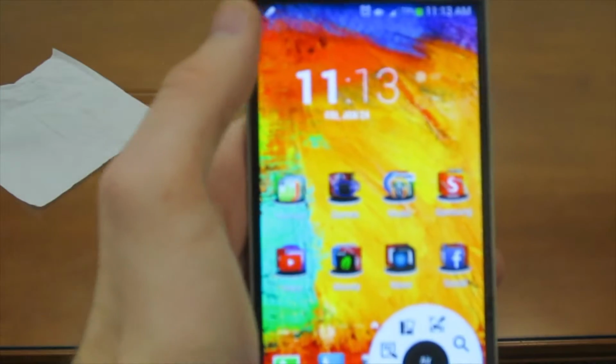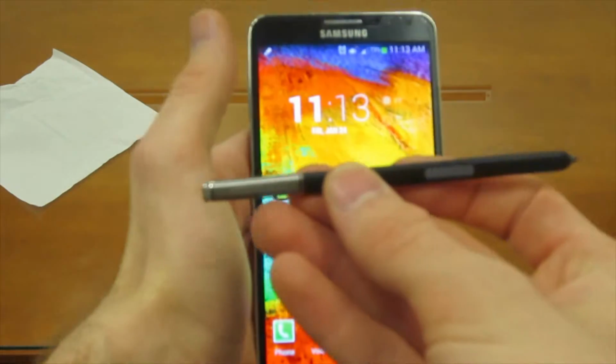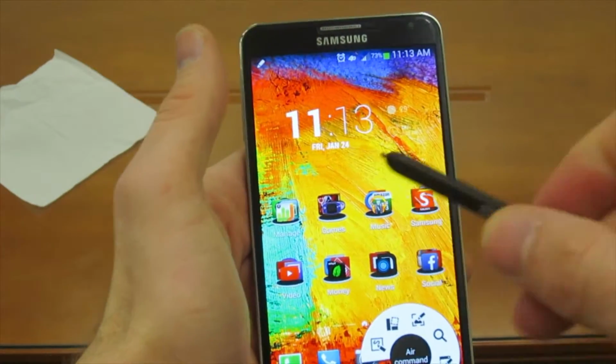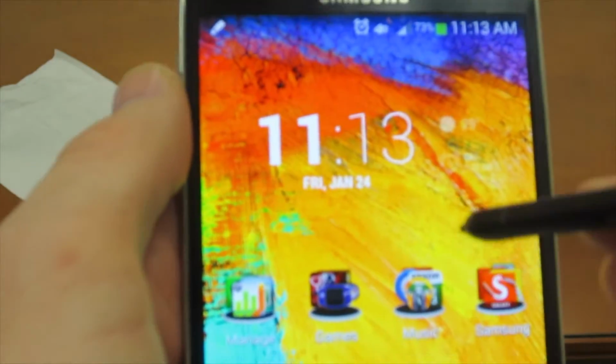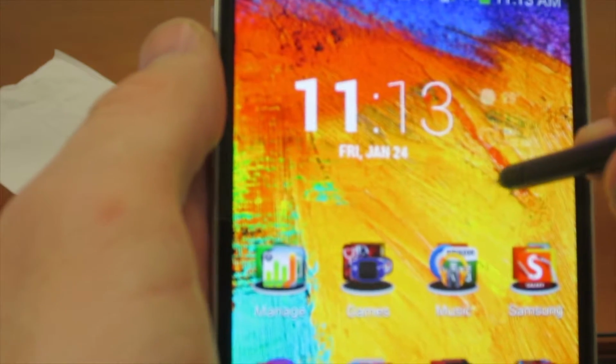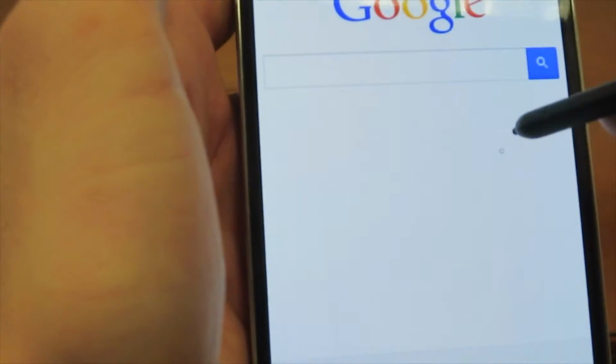Alright, so let's showcase the S Pen. It's pretty small, it's about the shape of a regular pen. This little doodad is a button. If you look closely, if you get the pen close enough, you'll actually see a cursor. I need to get it on a white background. I'll show you on Google. Can you see it? So it's pretty smart.